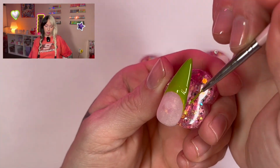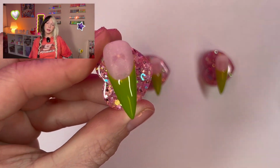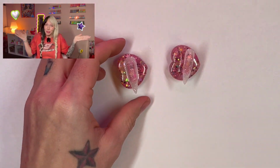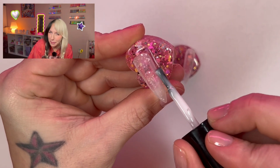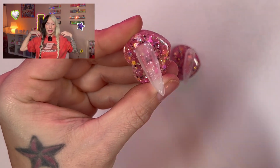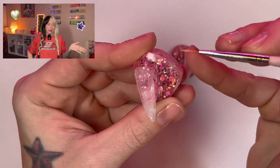I wrote down the cons, and I do have two cons. The smell is a little strong. I'm not used to it. I don't think any of my other gel polishes have a strong smell, so I don't know what that's from, but there is a smell. It is strong. I'm just not used to it. I don't know why it's in there, but they're a little smelly. So I'll let you know that. And the other thing, I really don't have anything else to say bad.